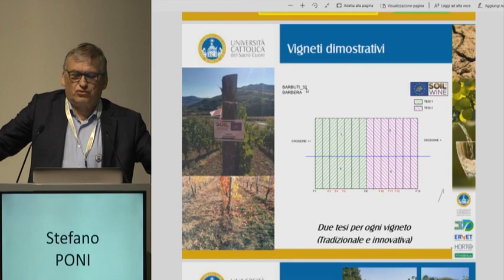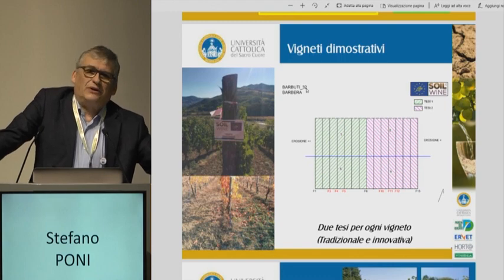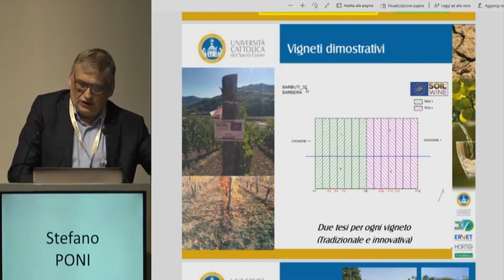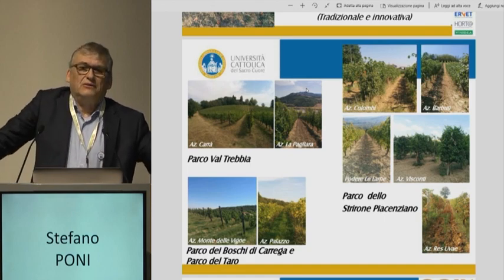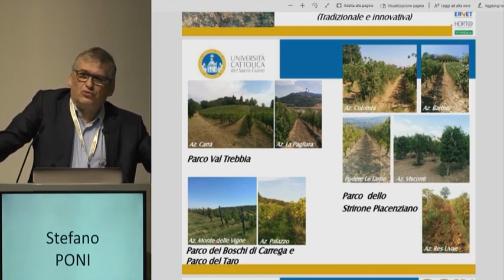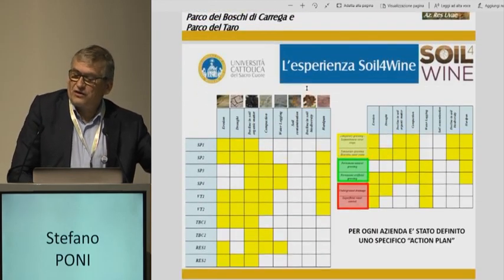Here you can see the demo farms, and in each demo farm, we've always created 2 plots. The plot that represents what farmers normally do, and another plot in which the most promising soil management techniques are tested. Here you can see many images taken in the various farms. I would like to thank them all. The viticulturists, well, the farmers here are very willing to share their images that can help us all.